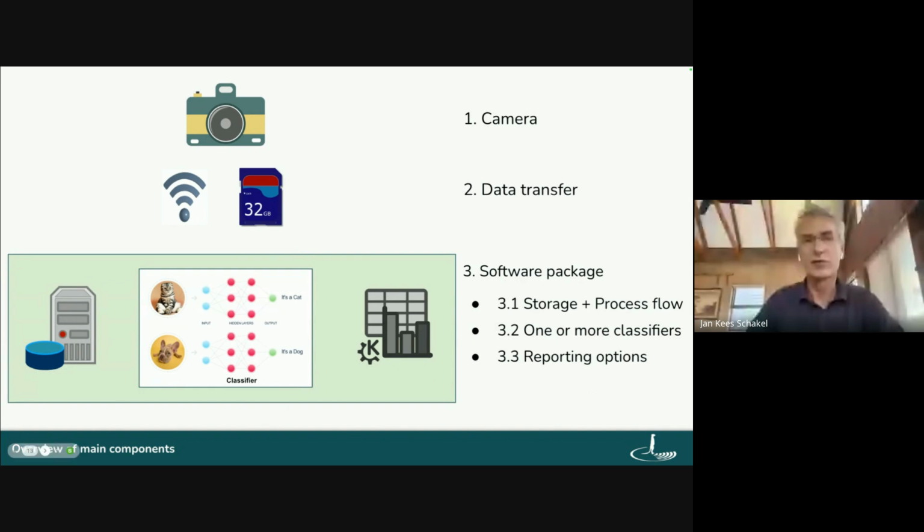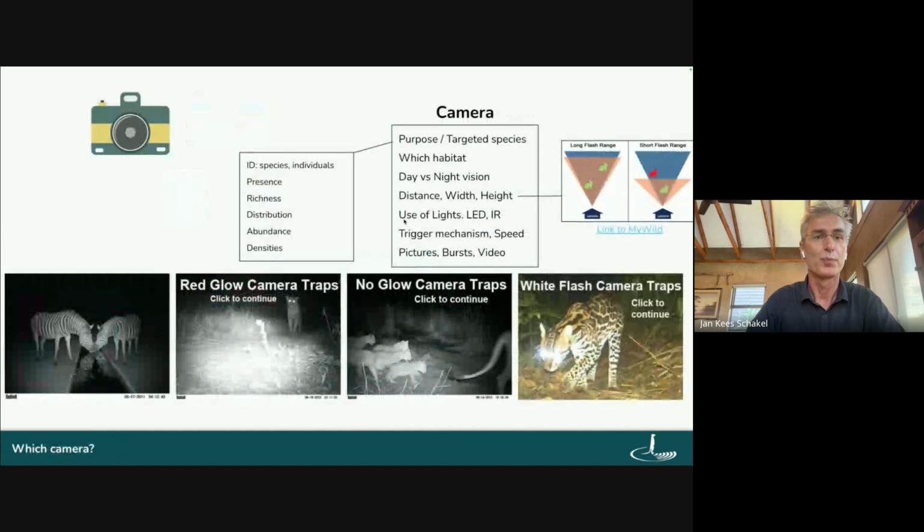So before we dive into this, this is kind of the table of contents. Those are the main components that we will be discussing today. First of all, you've got the camera. Then you have to discuss how do you get the data. And the third one is then there's a lot of software, and there are classifiers, and there's reporting to be done and analysis to be done. And those components all have an influence on the results of what you actually want. So let's start with the camera.